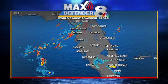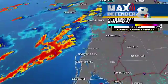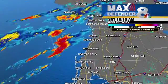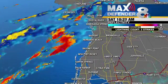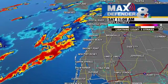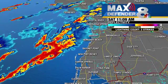All right, very quickly, if you're wondering where the rain is here at home, Max Defender 8, just like yesterday, we're noting a lot of rain sitting just offshore, and it's been slowly starting to work its way closer to the coast. So you're getting some showers in Hernando and Citrus County right now, but the heaviest stuff is still just hanging offshore. Now, we think eventually some of this will start working onshore. We'll also get some new storms to develop onshore ahead of this as well, once that west wind starts to develop. So we're going to call for a good 50% chance of rain later on today.